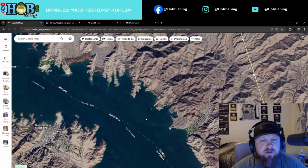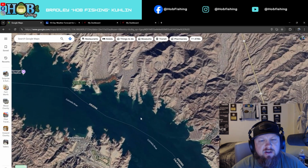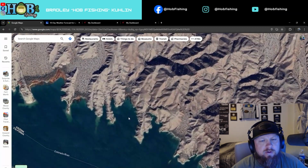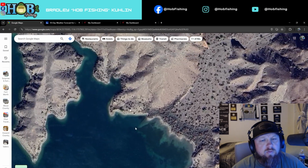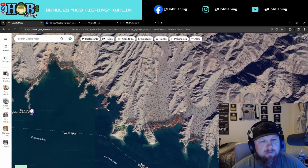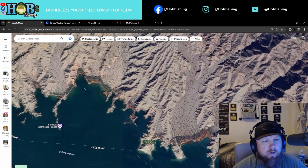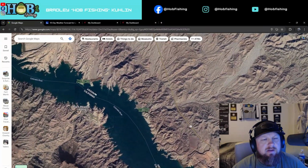So we have Cattail Cove, which we have talked about in previous videos. This launch is great for coves. You got deep access water, you got shallow water, you have tule lines. It kind of has it all here. So it is a great launch for that spawn, especially with this area.